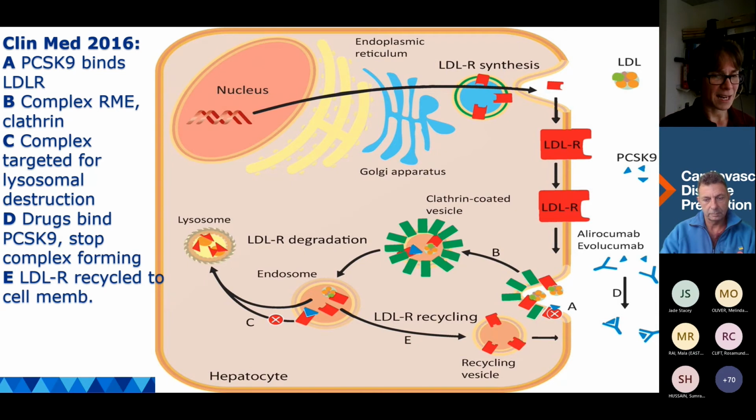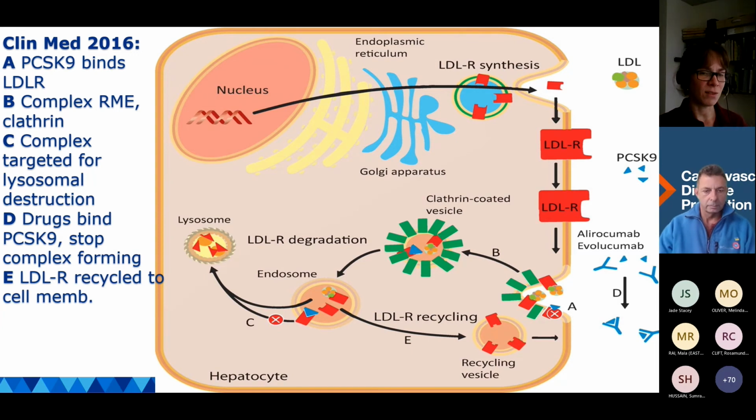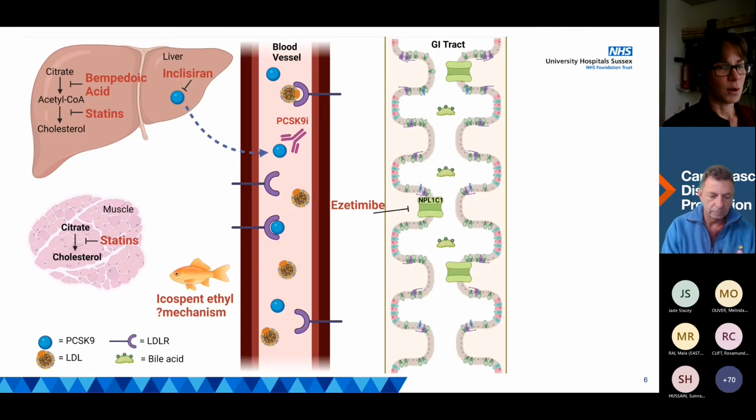We discovered PCSK9 because there are some families with naturally occurring mutations who have basically low cholesterol for their entire life and therefore no cardiovascular disease. It was found that they had very low levels of PCSK9, and hence the creation of the first drugs, which were biologics, the PCSK9 inhibitors, that mopped up PCSK9 using antibodies in the circulation. So you have here the blue dots, which are PCSK9 in the blood vessels in the center, being mopped up by the antibodies, the PCSK9 inhibitors.